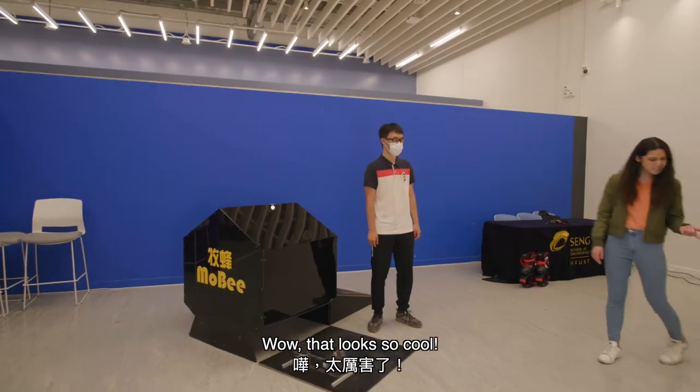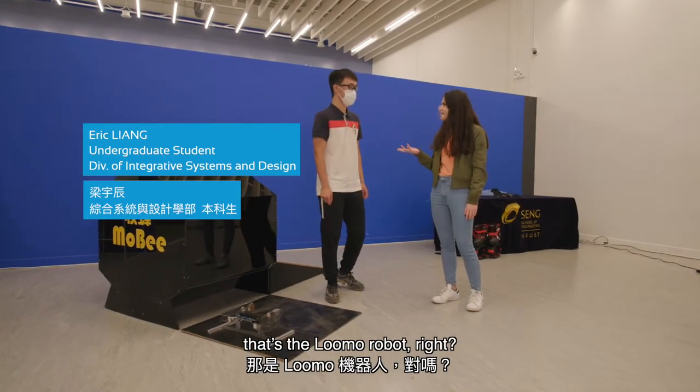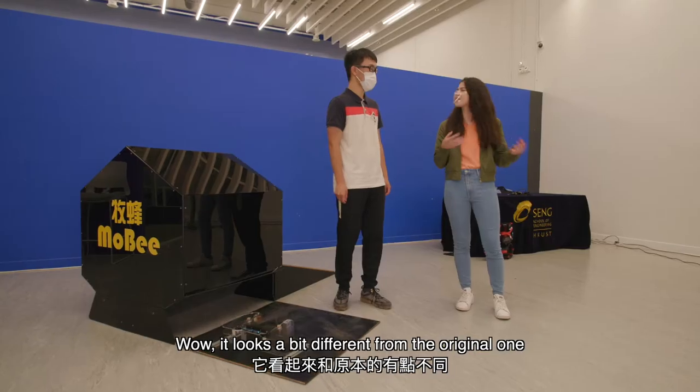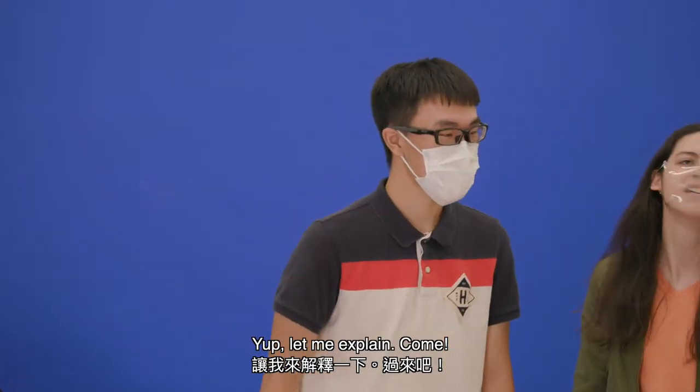Whoa, that looks so cool. Actually, I've seen one of those before. That's the Luma robot, right? Yeah. Oh, wow. It looks a bit different from the original one. So what new features have you guys added? Yeah, let me explain. Come.